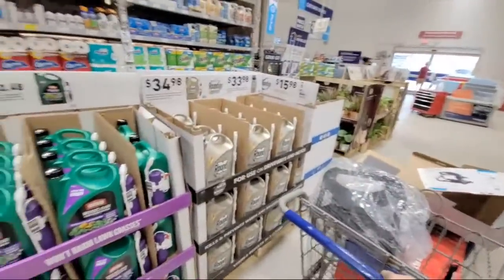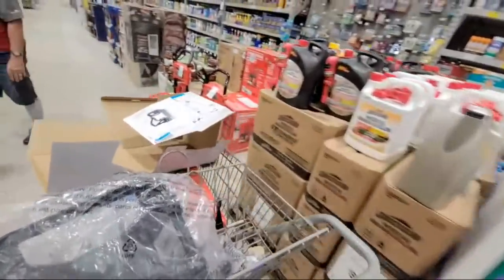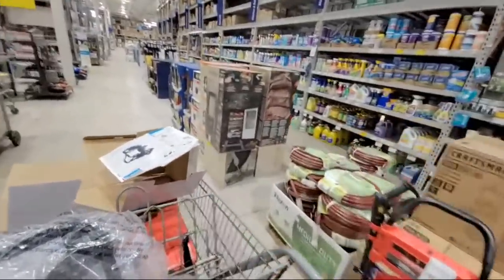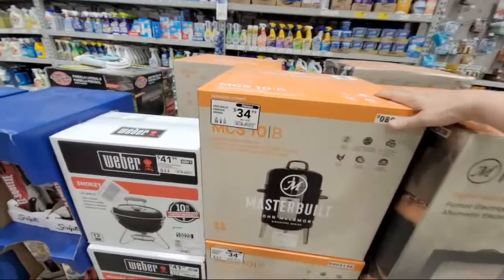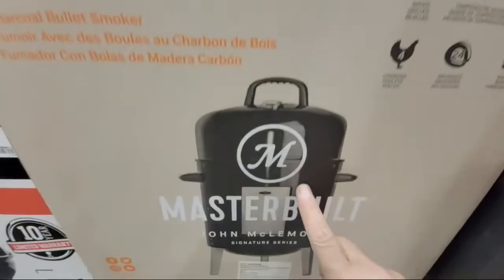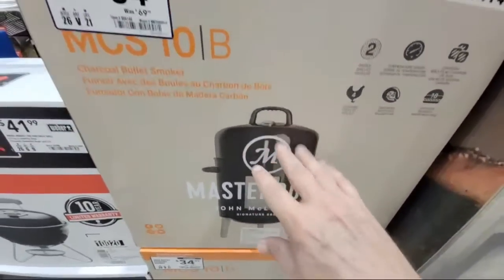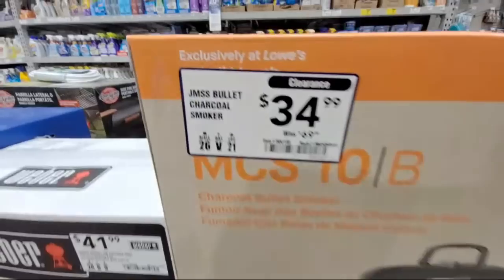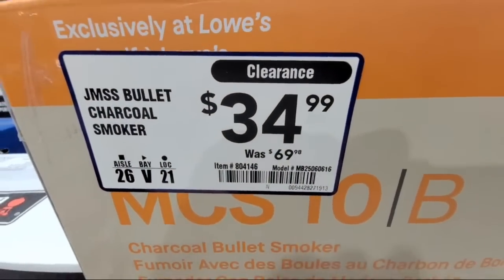Wait a minute. Where's that? Oh, I wanted to show you this. I went right past it. There's a deal going on here right now on this guy. This is the Masterbuilt charcoal smoker. Cheap, quick and dirty one. For those of you that can't afford anything fancy, or if you just want to use it for tailgating, look at this, man. Clearance down to $34.99.